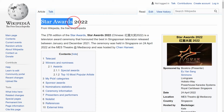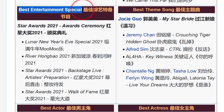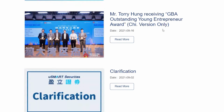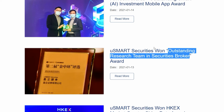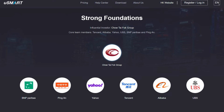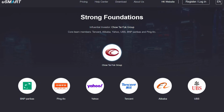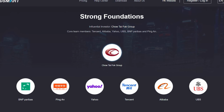And no, it's not own self award own self, like the Star Awards 2022 awarding Star Awards 2021 as the best entertainment special. In this case, uSMART's awards came from another place, like Outstanding Online Brokerage, FinTech Awards, Outstanding Smart Investment Mobile App Award, Outstanding Research Team in Securities Broker. They are also backed by the Hong Kong conglomerate and jeweler Chow Tai Fook, and have a few reputable team members from BNP Paribas, Yahoo, Tencent, Alibaba, UBS.